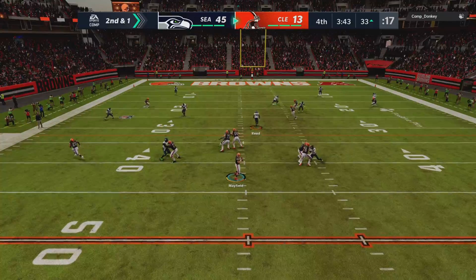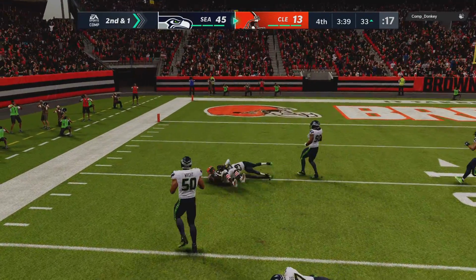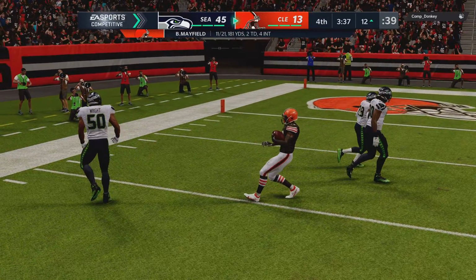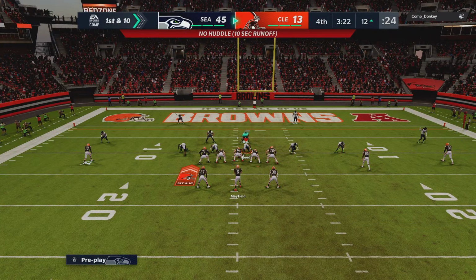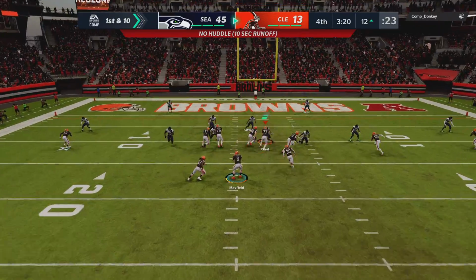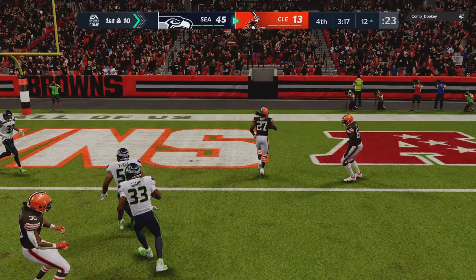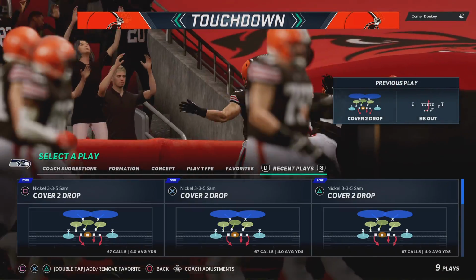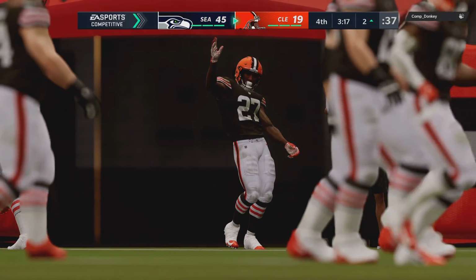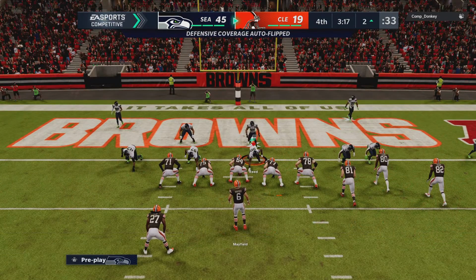Looking to throw again on second down. Mayfield, he'll get the first down and more inside the 20. And he's got it all the way down to the 12-yard line. 22 yards there, a first down. From the gun, they run it with Hunt, and he'll take it into the end zone for a Browns touchdown. A 12-yard touchdown run, and the Browns make some inroads here on that deficit.